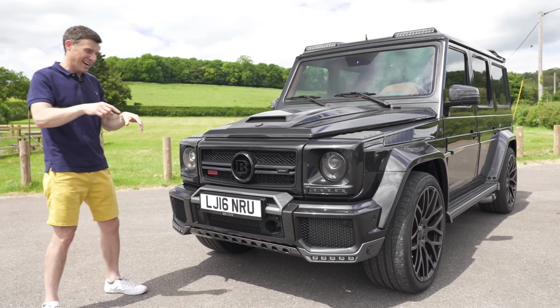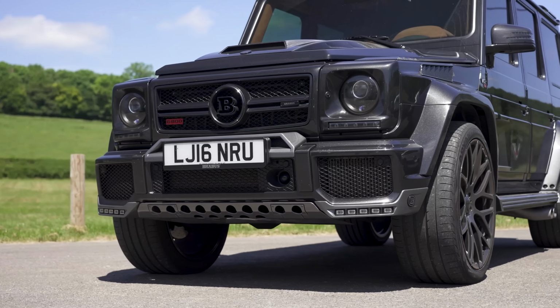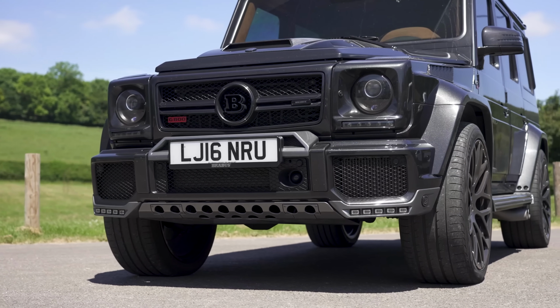Another upgrade this car has over the standard G800 is the Designo paint. It may look black, it's not black, it's actually grey, and therefore it's more expensive.